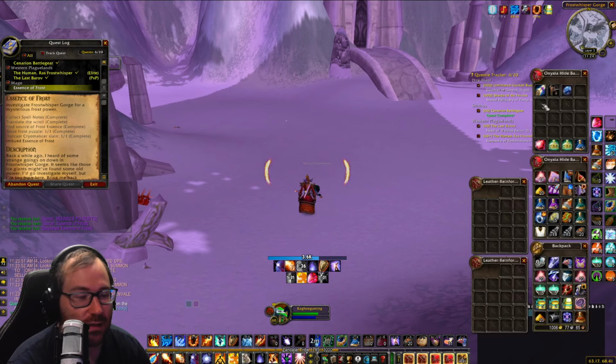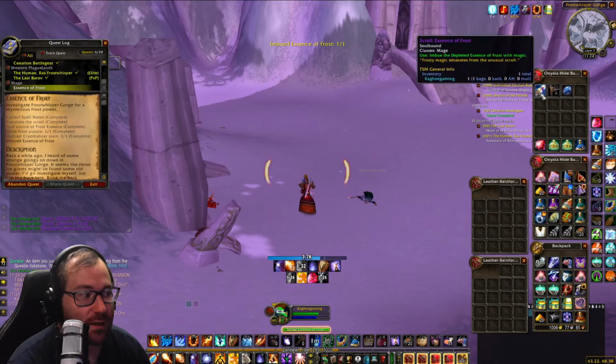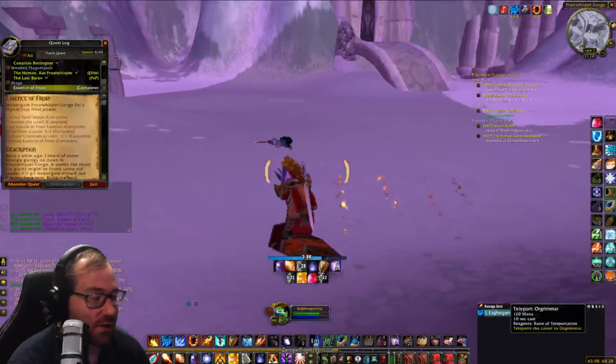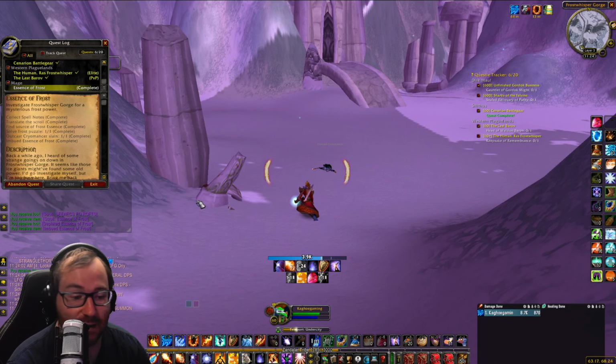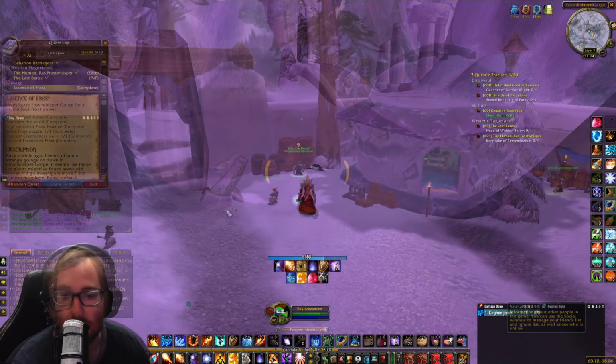Then you get the depleted frost. Then you imbue the Essence of Frost right here. We are going to head back to Everlook to turn in this quest. Anyway, that is the full part there. I hope it helps you out a ton, and make sure you do it in that exact order, otherwise you will have to restart it.